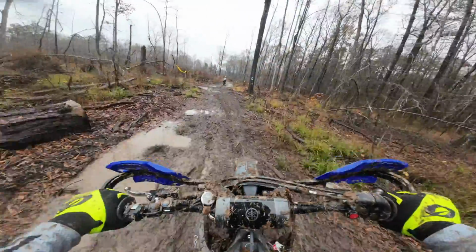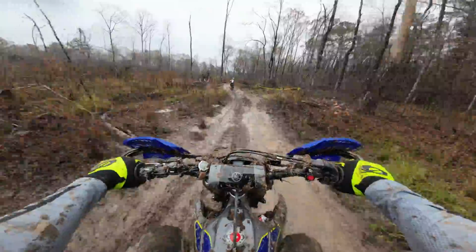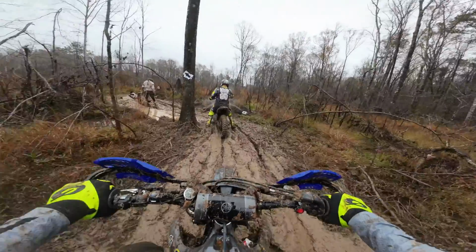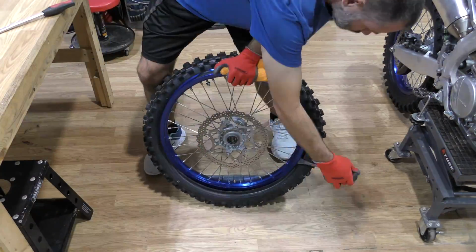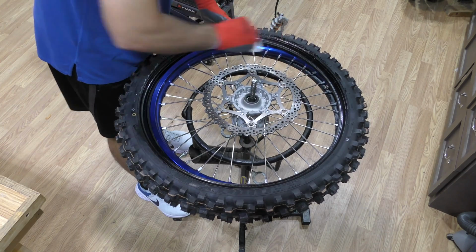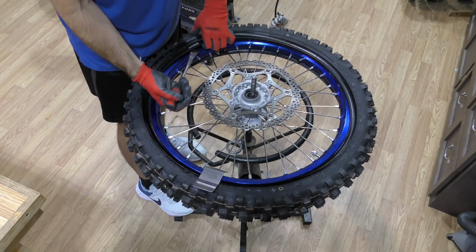If I know I'm going to a mud race, for example, I may go ahead and replace half worn out brake pads. Because mud's very tough on brake pads, I don't want to take a chance on wearing out brake pads during the race. If I were just riding for fun, I probably wouldn't be riding in extremely muddy conditions, and I would run brake pads until they were completely worn out. New tires make a huge difference when it's muddy and slick, so I end up replacing tires that would still have life in them if I were just trail riding. Even when it's not muddy, I replace tires more often than I would if I were not racing.